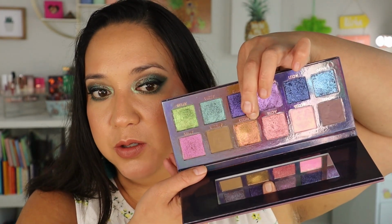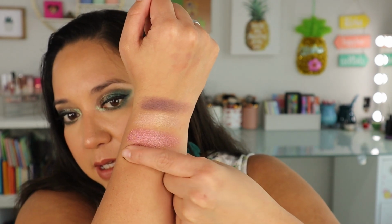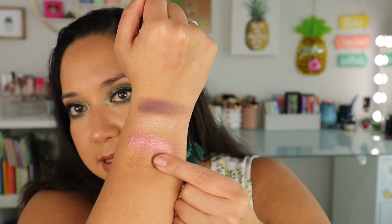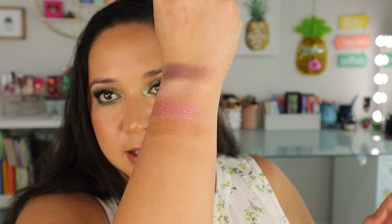Then this one is called ACI 22. And this one is a very bronzy, browny shade. It's very silky. Ooh, it looks like it has a pink shift to this one. And there is that. Hopefully you guys can see it.